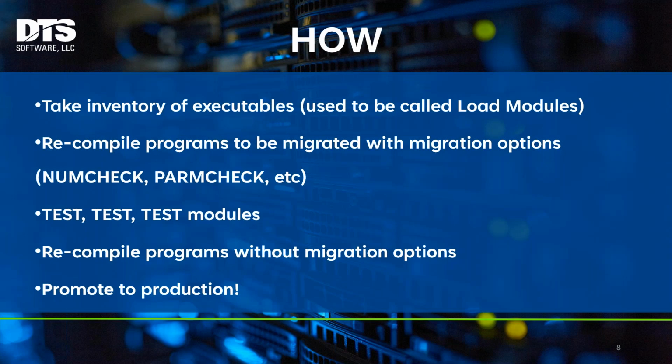So first compile with migration options, then test. This is a full-on regression test, everything you can throw at your applications. Then if you find invalid data problems, fix them. And then if you don't, that's awesome. That's easy peasy. Then you can just recompile your programs without the migration options.